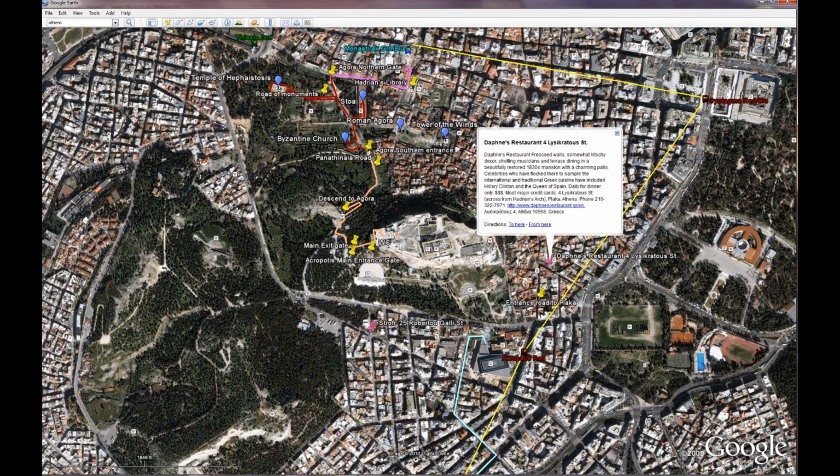Daphne's has a lot going on. Frescoed walls, somewhat kitschy decor, strolling musicians, and terrace dining in a beautifully restored 1830s mansion with a charming patio. Celebrities who have flocked there to sample the international and traditional Greek cuisine have included Hillary Clinton and the Queen of Spain. Daily for dinner only. Most major credit cards. The address and phone number are on the balloon.